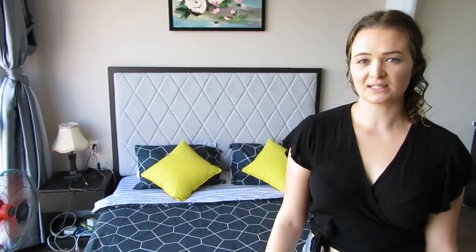The power here costs us 18 New Zealand cents per kilowatt and 13 US cents per kilowatt. Power is not included. However, we don't use AC as much, and we did buy a fan, as you can see over here, just to lower the costs of the power bill, and we also really liked the fresh air. The internet here has been great for us so far, and we have not had any problems.